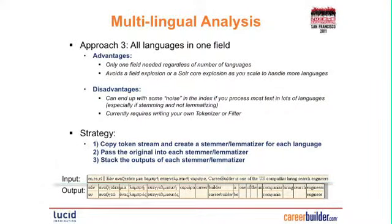And then the third option, which is what we use at CareerBuilder, is actually putting all the languages into one field. So, for example, if this is my input, I'm not going to read the Greek. Basically, this says, if you're looking for a brilliant professional career, CareerBuilder is one of the U.S. compañías hiring search engineers. So what you can see, right, there's some Greek here. There's a lot of English. Here's a Spanish word thrown in for good measure.